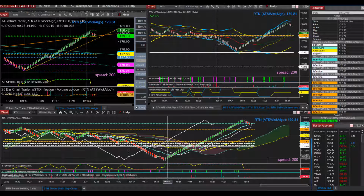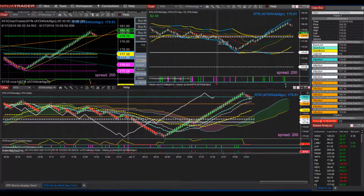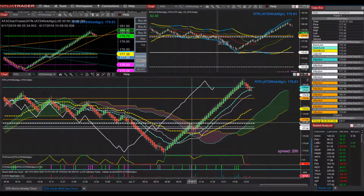But you had this really nice strong run up here. About 175.80 would have been your entry price, and it ran right up into our inflection points. These are daily inflection points on this chart. Yesterday's inflection point was a value of 177.35. The high of this bar was 177.40. So you almost know that that's going to be an issue when you're coming into it. That's a good exit plan.